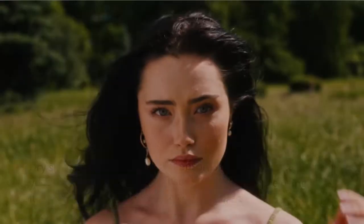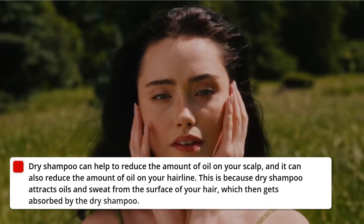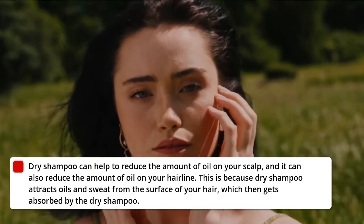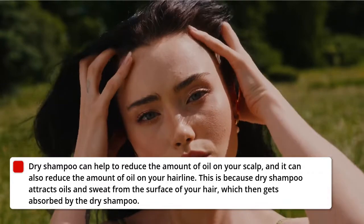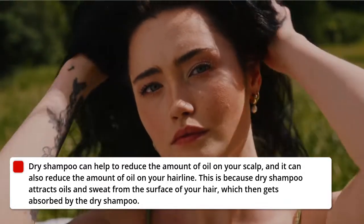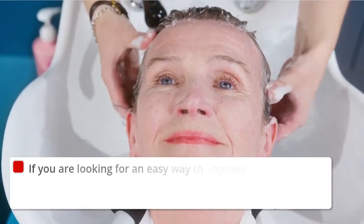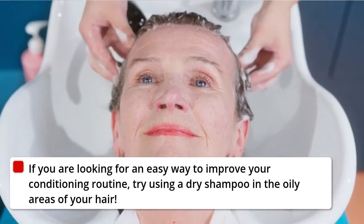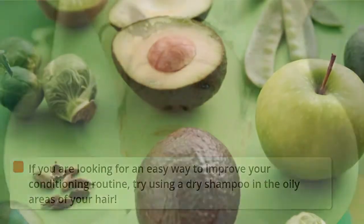Dry shampoo can help to reduce the amount of oil on your scalp, and it can also reduce the amount of oil on your hairline. This is because dry shampoo attracts oils and sweat from the surface of your hair, which then gets absorbed by the dry shampoo. If you are looking for an easy way to improve your conditioning routine, try using a dry shampoo in the oily areas of your hair.